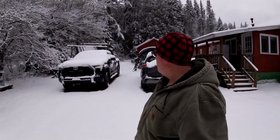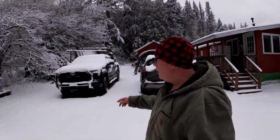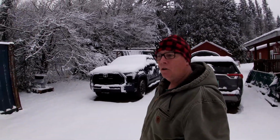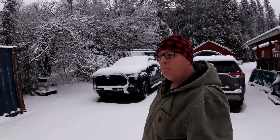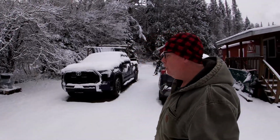It's a snowy day in Vermont. It's kind of sleety right now, but we got a pretty good amount of snow. And today we're going to run the 1.5 miles down to our local little store and have breakfast. And we're going to see how the Tundra does in the snow, because no one plows this.